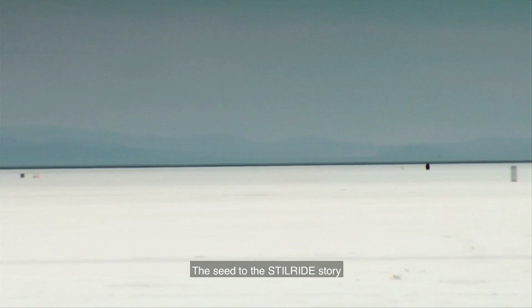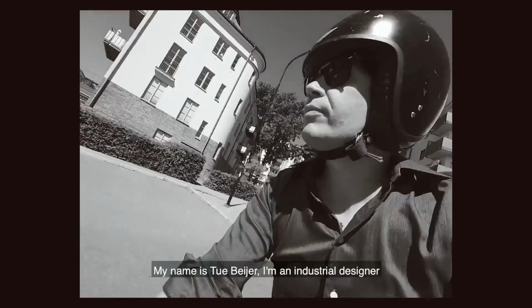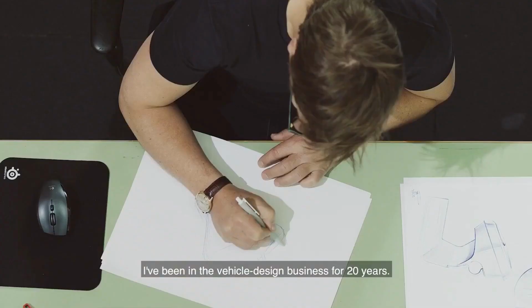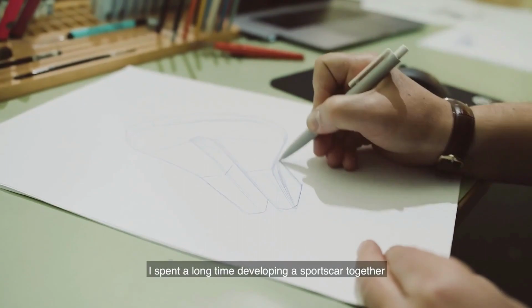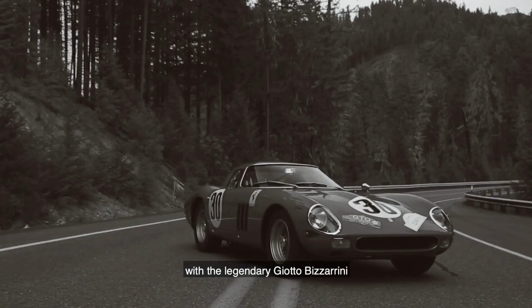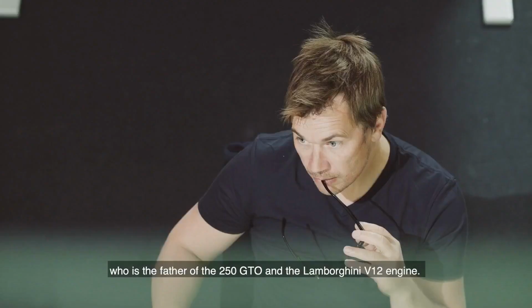The seed to the Stilride story was planted back in 1993 when I made the first electric scooter. This was actually the result of the love of old scooters. My name is Tue Beijer. I'm an industrial designer and I'm the founder of Stilride. I've been in the vehicle design business for 20 years. Spent a long time developing a sports car together with the legendary Giotto Bizzarini, who was the father of the 250 GTO and the Lamborghini V12 engine.